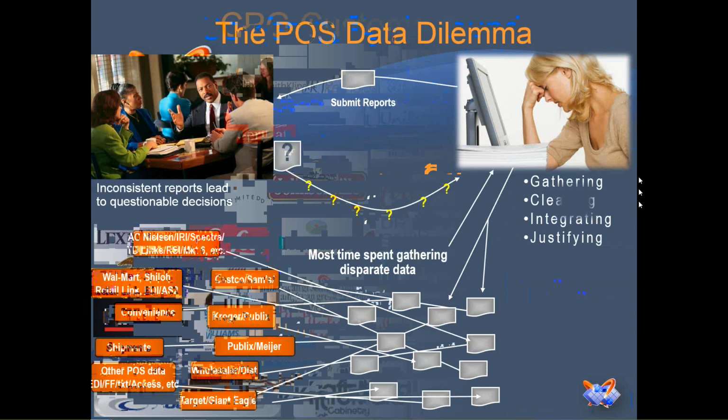So not only is this a very tedious task, but when people's numbers don't match, there's a lack of confidence in the data, and rightfully so. But it wastes not only the analyst's time, but also management's time when they're forced to argue over whose data is right, and who could potentially be making a costly or inaccurate decision.